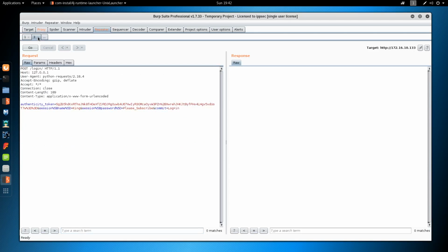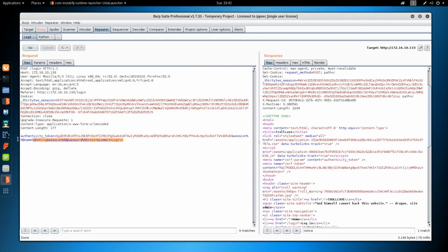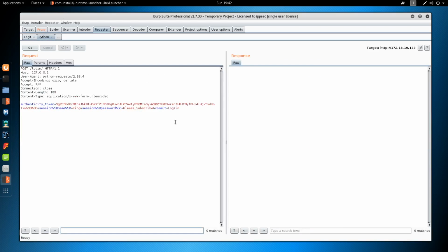So something was just held up. So let's rename this to be Python. And this will be called legit. So let's copy this thing to see if this looks the same. Different length. Session, king, password. Oh, the password is different. So that's why it's a different length.